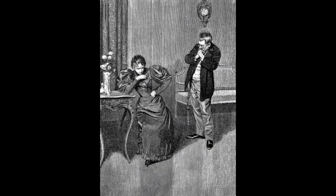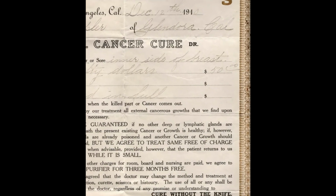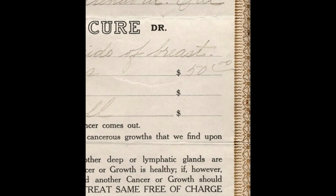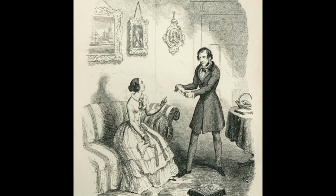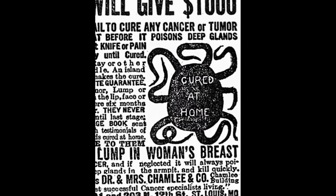It seems that Chamley would charge what he thought he could get away with. The certificate from our collection shows the price that Mrs. Epler paid was $50, but there are several accounts of him collecting a $1,000 fee, which, adjusted for inflation, would be over $27,000 today. What happened to the people who opted for home treatment and tried his blood purifier?